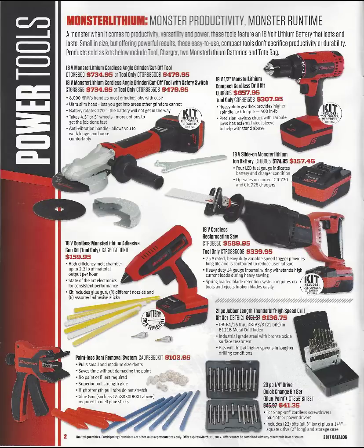Okay, guys, moving right along here to page 2, and this is Power Tools. What they're doing here is they have the Monster Lithium stuff, Monster Productivity, and Monster Runtime. So they give you a whole bunch of specs. If you want to buy the angle grinder, that's $734.95. That's out of control for that, but I guess you get a bag and all this extra stuff.